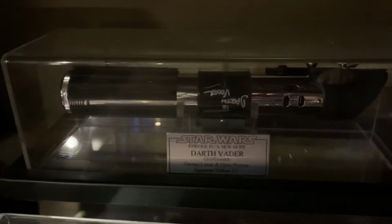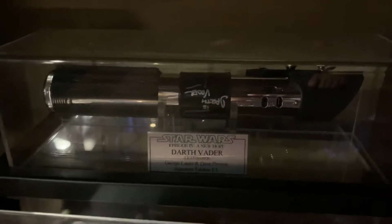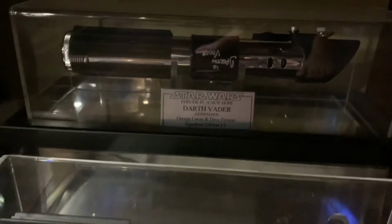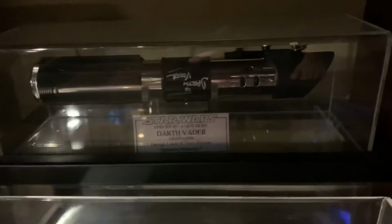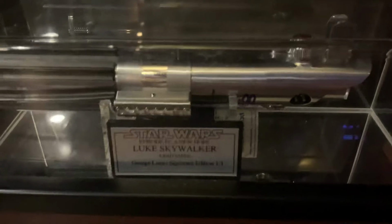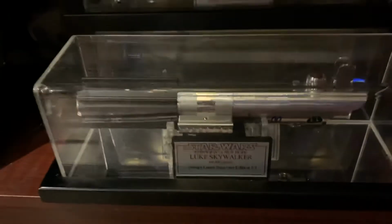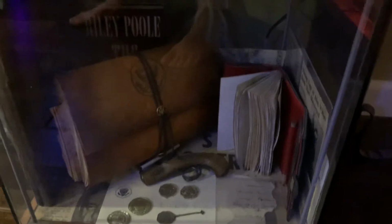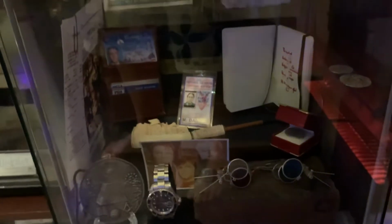That one's signed by, what the hell is his name, Dave Prowse, who played Vader, and George Lucas. This is signed by Mark Hamill and George Lucas. So these are my National Treasure 2 props. I know, not that great of a movie, but some of my favorite. National Treasure, again, great movie, in my opinion.